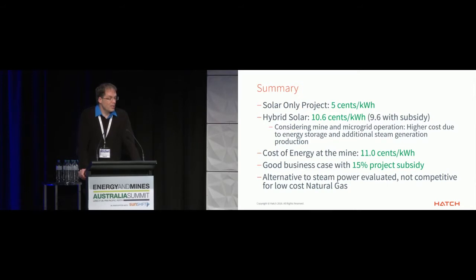The mine cost in this case is 11 cents a kilowatt hour. Obviously, when you say solar is at 5 and my mine cost is at 11, you want to do the study right away. But once you have looked at all the mine constraints and you see that the differential is 0.4 cents per kilowatt hour for the hybrid solar, then it's disappointing. But with a grant, you lower the price by another cent, and the business case becomes much better.